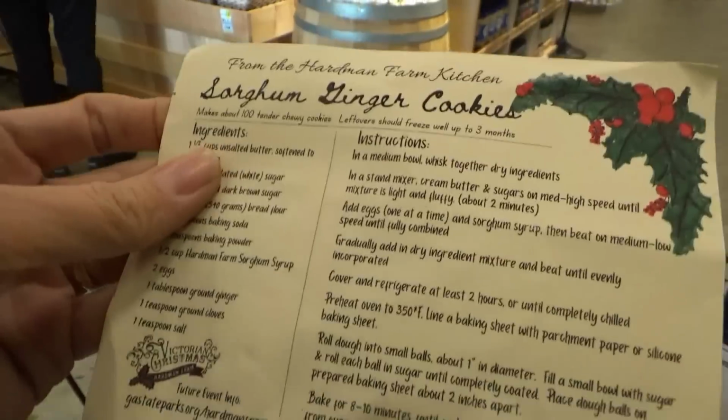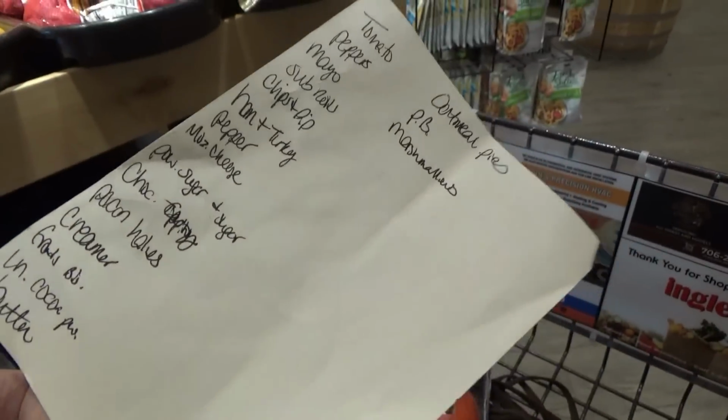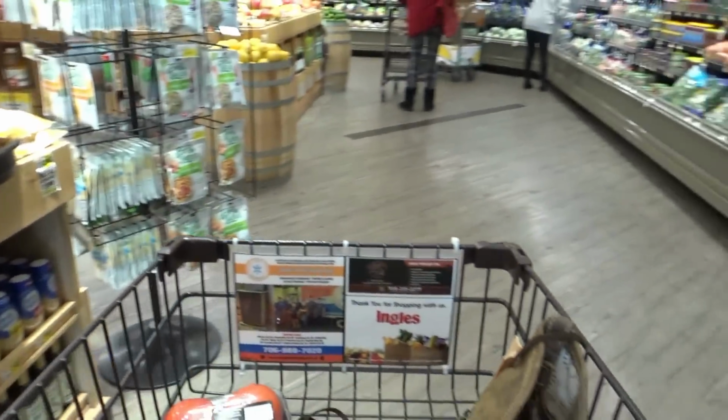I ran off and forgot my list, so I had to make one in the van real quick. This is the cookie recipe that they gave us at the Victorian Christmas the other night. I just wrote down a new list on the back real quick. Probably forgetting something though.